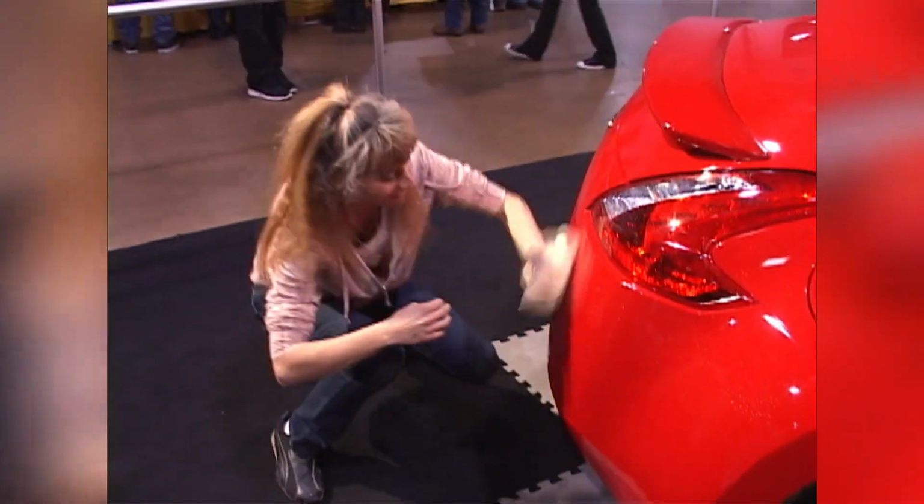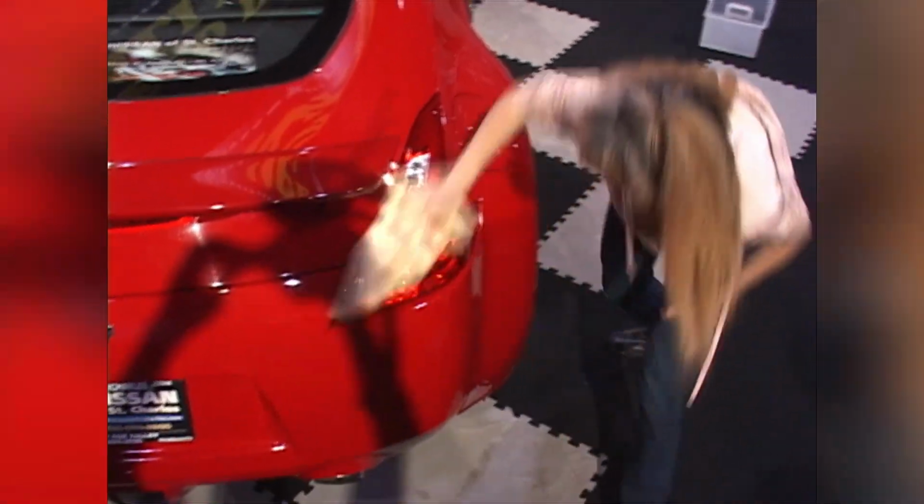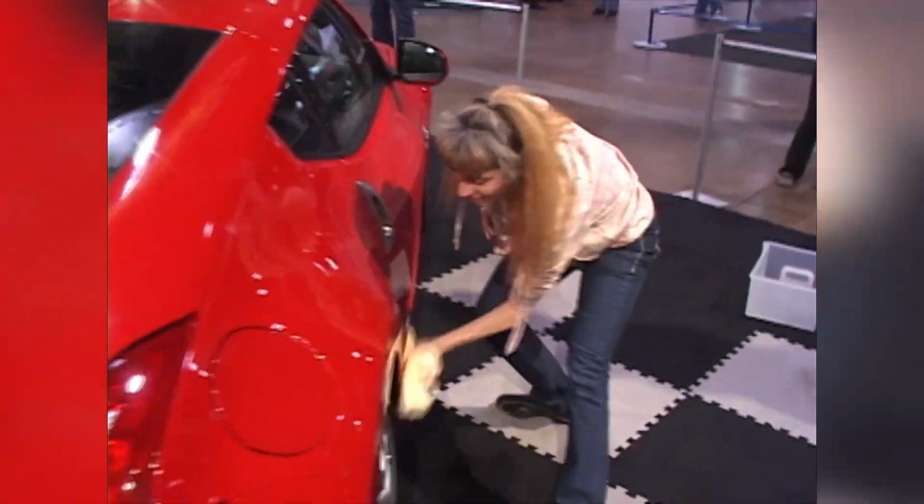Come on, Tam. You could do it. Get on your back like Michelangelo. Hurry up. There we go. Look at this, huh? There's some body shops around here that would like to come detail cars for them.